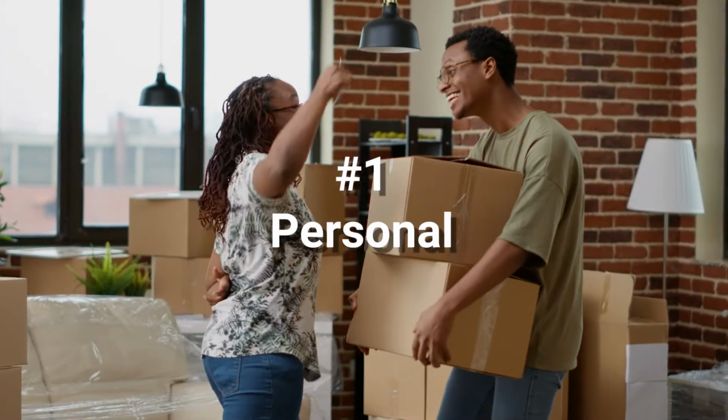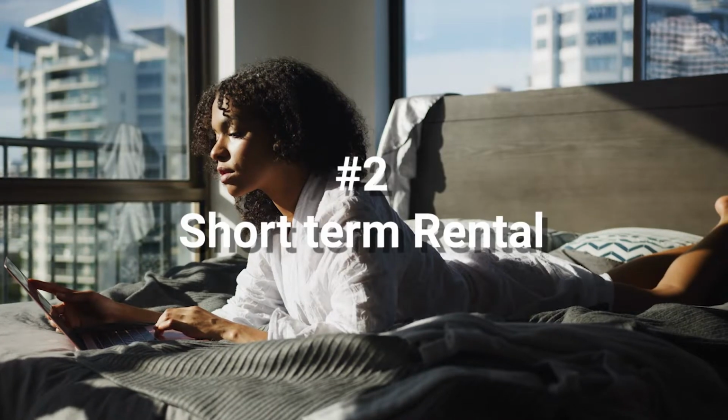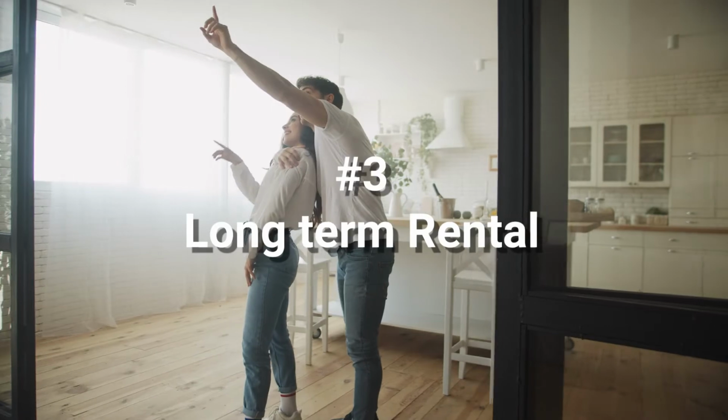The first occupancy type is personal, meaning you, the owner of the home, are living in the home. The second occupancy type is short-term rental. This is what most people do on Airbnb and VRBO. They rent their property or a portion of their property for a few days up to a few weeks. The third occupancy type that we need to consider is long-term rental. This is more like your landlords, people who are renting their home for 6 months at a time or up to a year at a time.